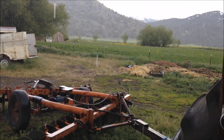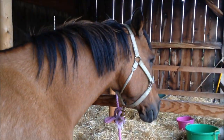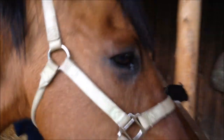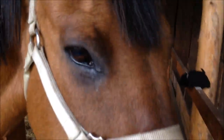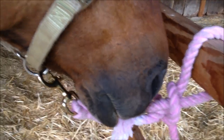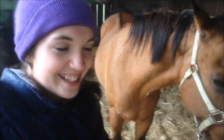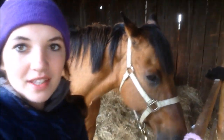Okay, so it's hailing. And there's the pony. As you guys can tell, her face is a lot better. So, good girl. So, yeah, her face looks a lot better. Okay, so yeah, it stopped. So I'm gonna go get the hose. Hose your leg. I'm so weird. I don't know how I got so weird.